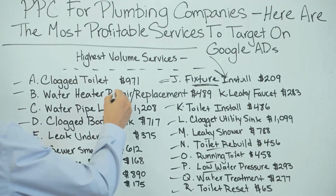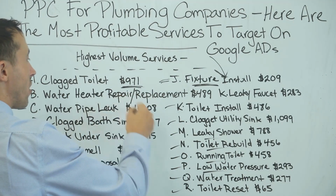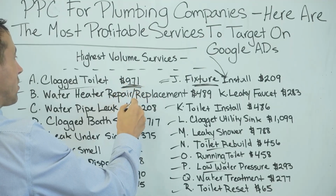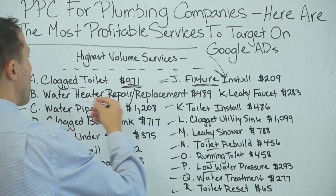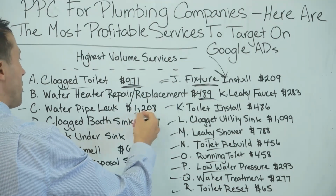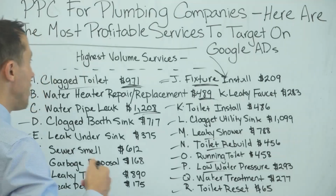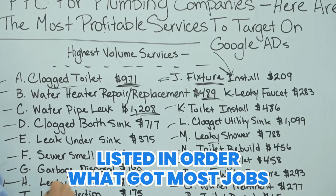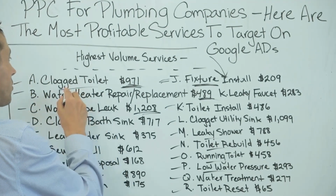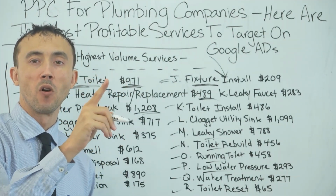So anyway, the amount that they were averaging per job in each one of these categories is listed on this sheet. For clogged toilets, they were averaging $971 per job. For water heater repair, they were averaging $489 a job. Water pipe leak service, $1208 a job. And these are actually listed in order of what got the most jobs for them. So this clogged toilet was the most popular service that they did the most work for and on.